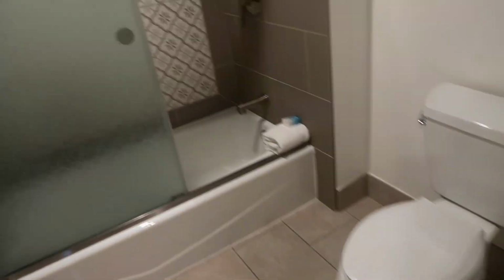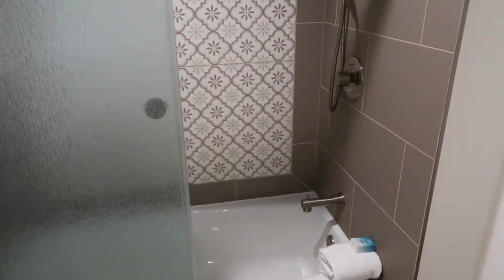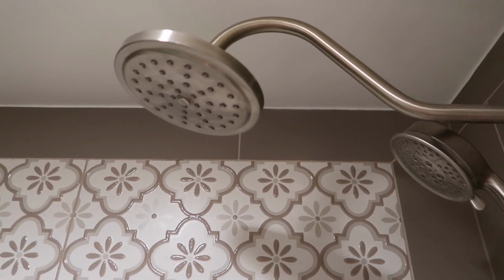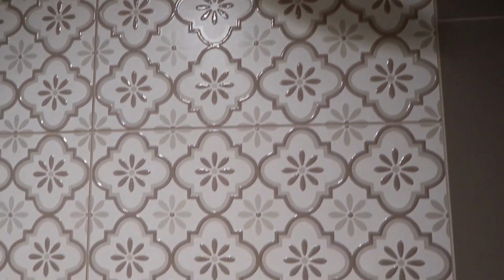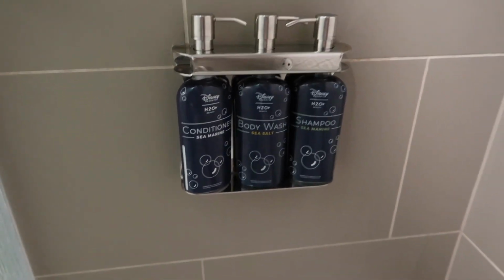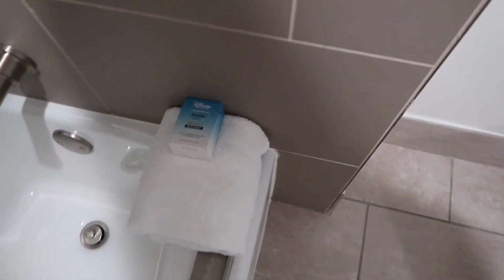So if we circle, close the door, circle around here back to the water closet, we've got the toilet, standard, and then shower. It does have a tub with a sliding glass door, which I appreciate. It's got a regular shower head and a rain shower, which will be really nice to use. We've got nice detailed tile. Same H2O products in the big containers, so unfortunately you can't take those with you, but that's okay. But there is a body wash bath soap here of H2O plus the floor mat.